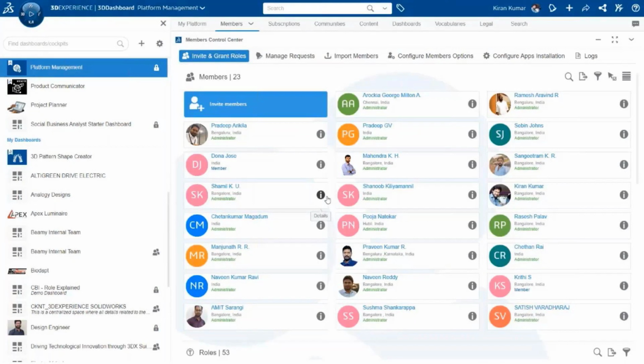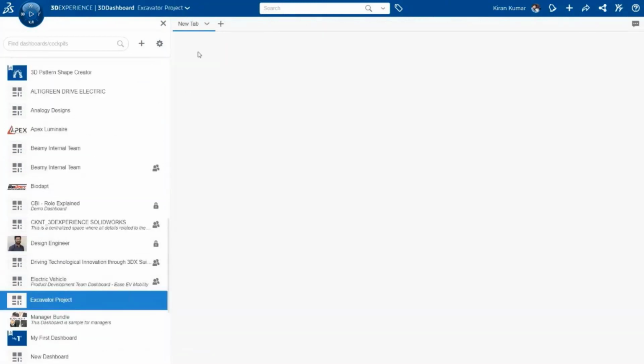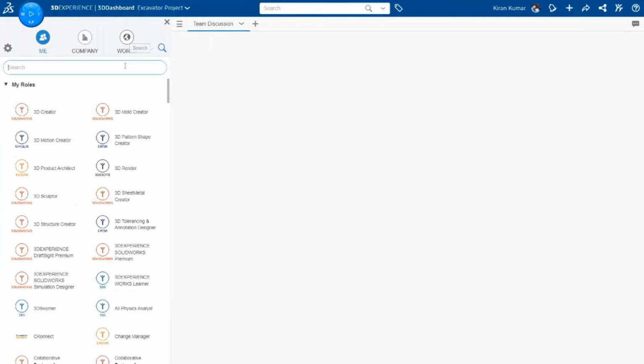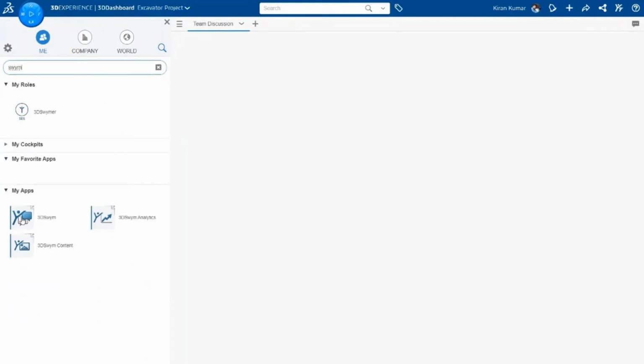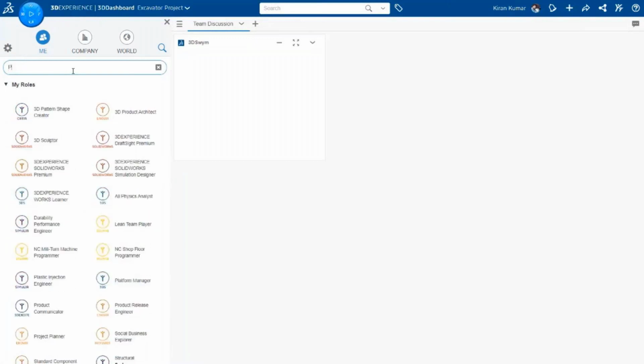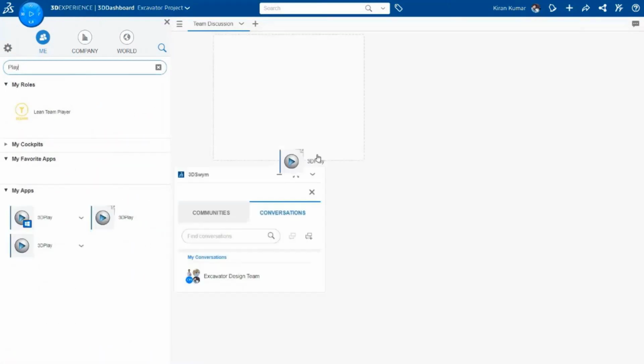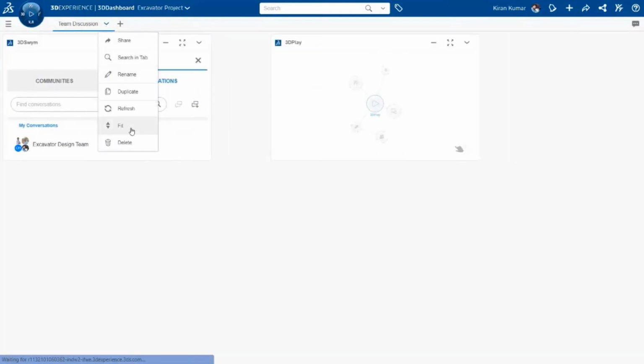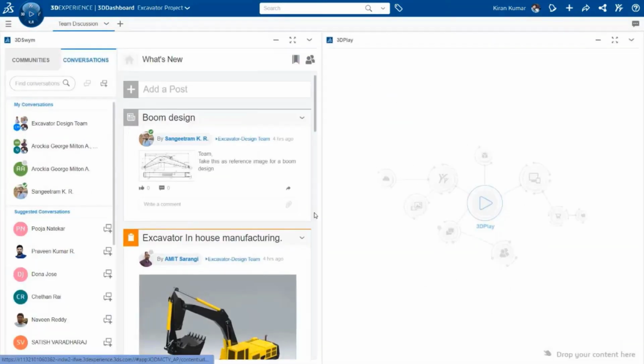So once you create a project, as you can see, there are many dashboards which I have created for my work. This is one project which I'm doing for this B excavator product. You get a complete plain dashboard. You can add tabs as per your requirement. These are completely customizable tabs or dashboards. Whichever app you want, you can just drag and drop from the compass and add it here.